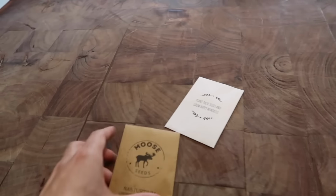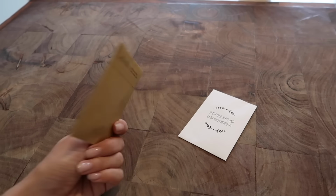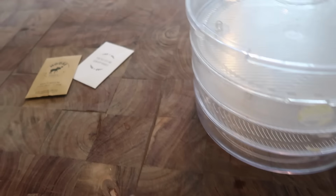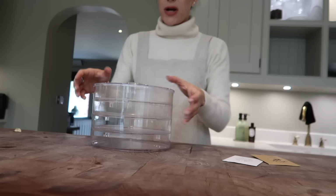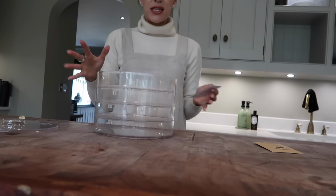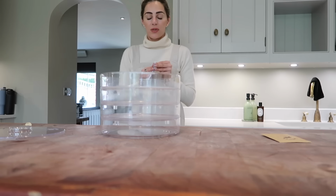And I've got some more seeds. These are the nasturtium cherry rose. So I'm going to try and sprout these in my sprouter over the next few days. I don't sprout everything in my sprouter, but it just gives me the opportunity to keep an eye on things a little bit better. I think sometimes when you put things in the ground, you've just got no idea of what's going on. So I want to keep an eye on these seeds because they are super, super special.